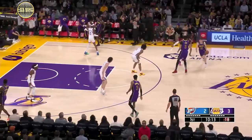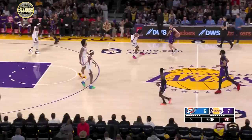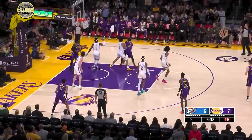Took the ball out of Shea's hand, and then the clock became an issue. Troy Brown Jr. usually starts off with a made three. Offensive rebound for AD. That's the AD that has to be there. With the move, he put Schröder on the deck. Great move by Giddey. AD going up against Williams.